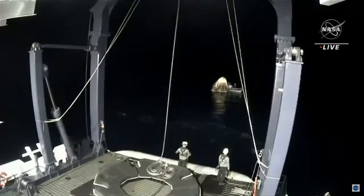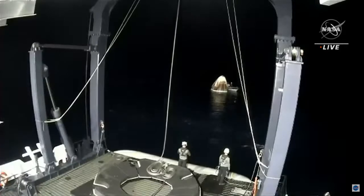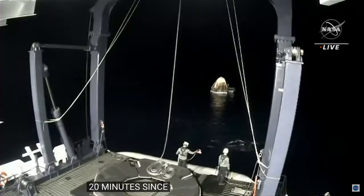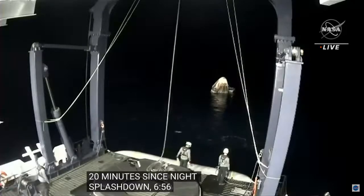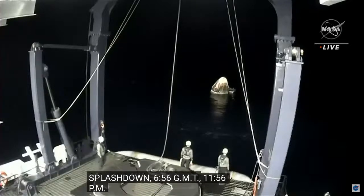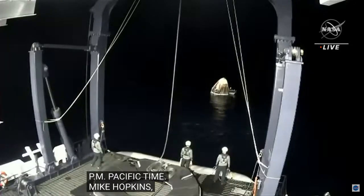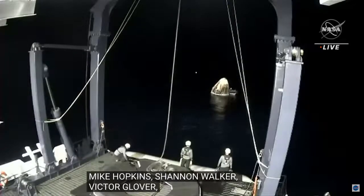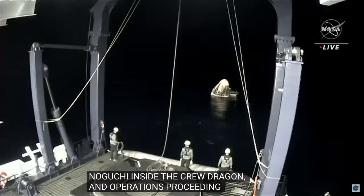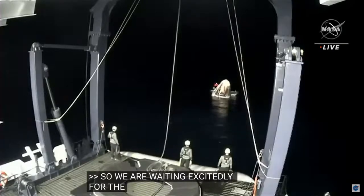It's now been 20 minutes since tonight's splashdown, 6:56 GMT, 11:56 p.m. Pacific time. Mike Hopkins, Victor Glover, Shannon Walker, and Soichi Noguchi are all inside Crew Dragon, and recovery operations proceed nominally. So we are now waiting excitedly for the recovery of our Dragon spacecraft with NASA astronauts Mike Hopkins, Victor Glover, Shannon Walker, and JAXA astronaut Soichi Noguchi inside.